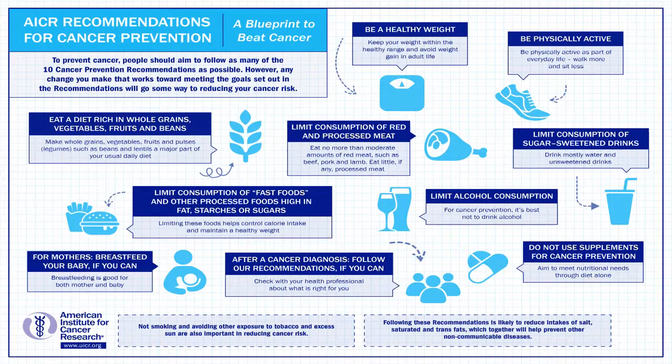Do not use supplements for cancer prevention. Aim to meet your nutritional needs through diet alone. That's what's recommended. Limit alcohol consumption for cancer prevention. It's best not to drink alcohol.